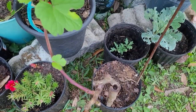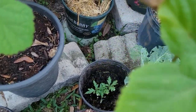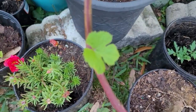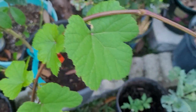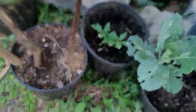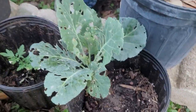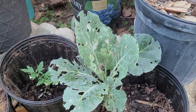Here's my grapevine. I can't remember what kind of grape, but here it is. Look at that baby leaf. Wow, I haven't even gotten to the other side yet. I'm trying to speed it up a little bit. All right, so we got tomato here. And then this baby definitely is going to end up in TLC area because something is tearing it up. It is loving it.